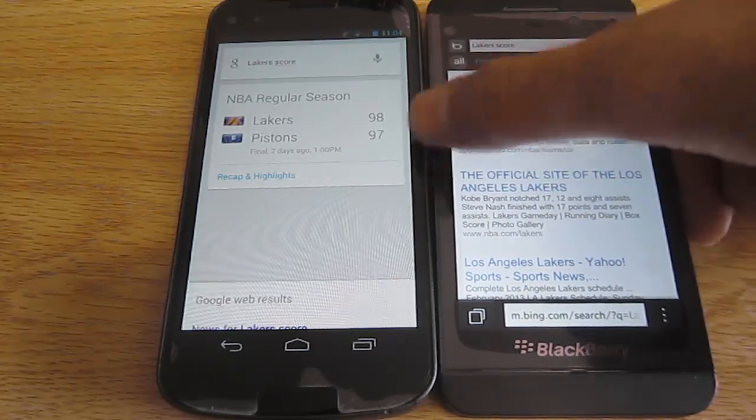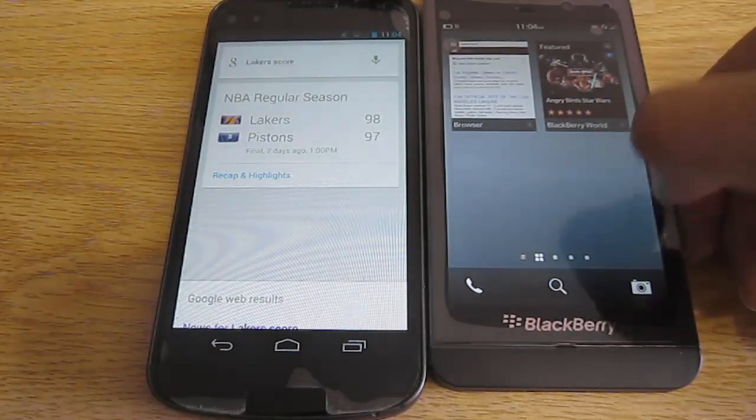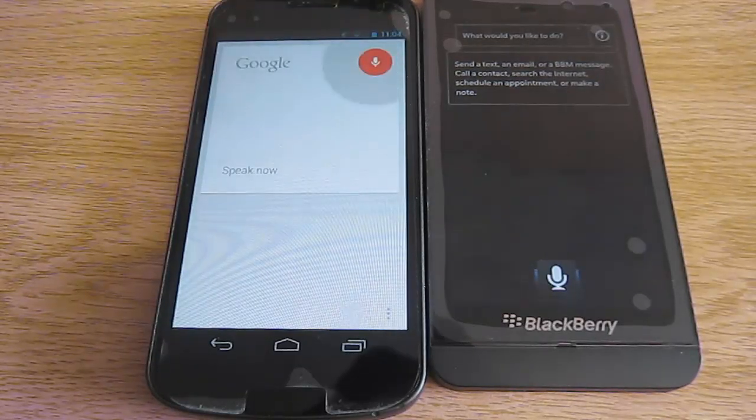As you can see here, it doesn't even go to the hub in the browser. Most of the people are going to be doing browsing on their phones. You should be able to easily access the hub.